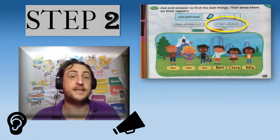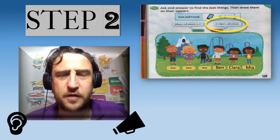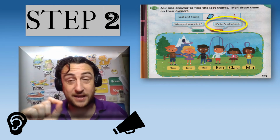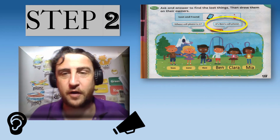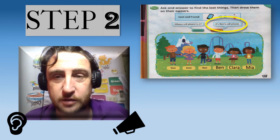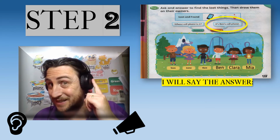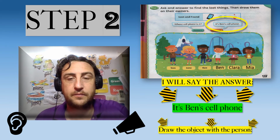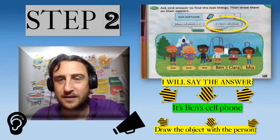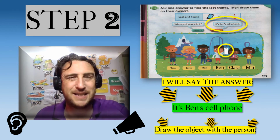Okay. Here's the answer. It's Ben's cell phone. Now, can you see a cell phone in the picture? No. Why? I want you to draw with your pencil. Draw a picture of a cell phone in Ben's hand, okay? So I want you to draw the object on the picture. You can use a pencil, okay? So I will say the answer, you must listen. It's Ben's cell phone, and then you draw the picture in the big picture. So you can see here, Ben has a cell phone, so you can draw the picture with your pencil.